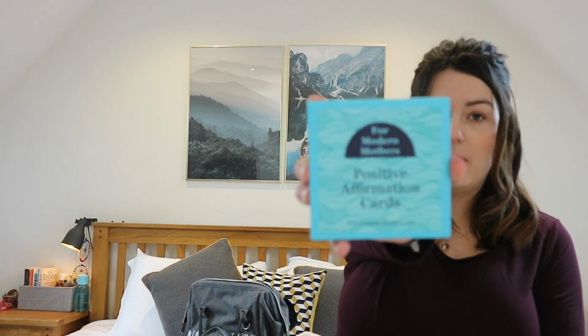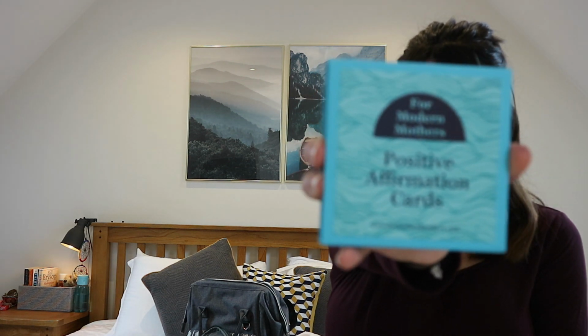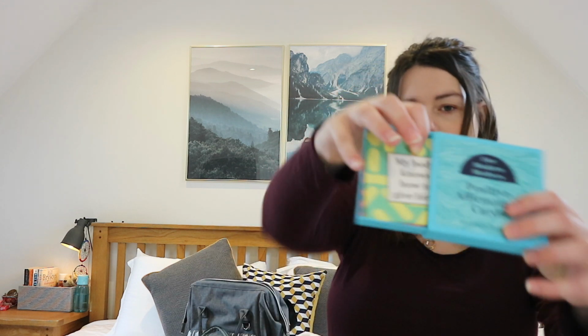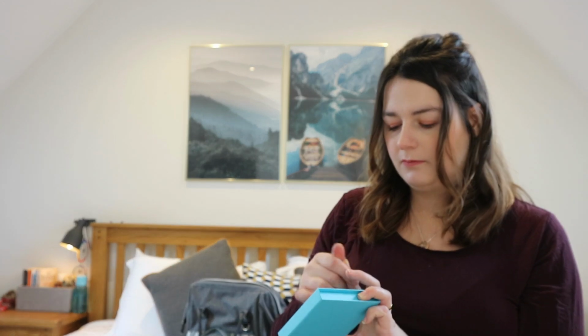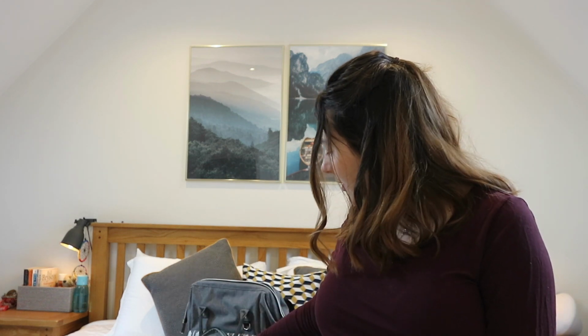Then the final bits, the most important bit, oh first of all though, oh no, there's the wash bag. Okay, so it's not the final bits. I've got my positive affirmation cards from hypnobirthing. For Modern Mothers was the ones I took the course with, so it's just some little cards that say things like, my body knows how to give birth, and things like that. I don't know if I've used them yet. Why am I blue? I've suddenly discovered I've got ink on my fingers. Anyway, we don't know if we'll use these, but they're handy to have just in case we do decide to. And I'll just do the wash bag quickly.